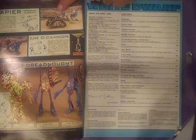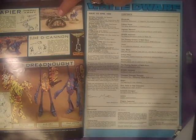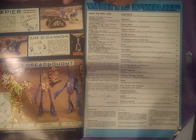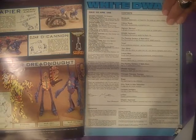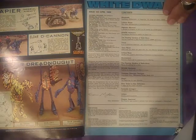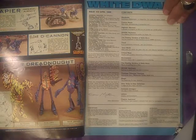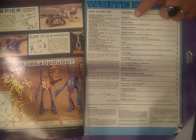Got an interesting vehicle here. It's like a personal tank. Got this large weapon with these treaded wheels. I think it's called a Rapier. Some of the contents now is very much focused towards White Dwarf product. I think there's a single page on here that might mention something that's not actually a White Dwarf product. But everything in here is 40K.